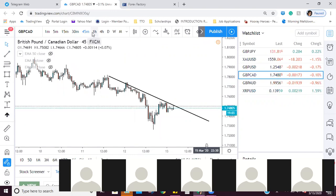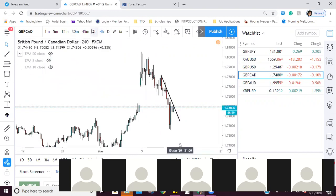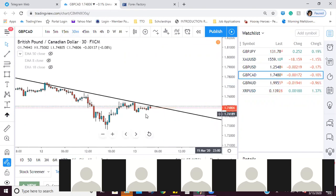This is such an easy move, bro. This is so easy right now. I'm telling you right now, by 1 o'clock, this candle's going to be down here. It's going to be 20 pips up by 1 o'clock. Just hold this trade, bro.